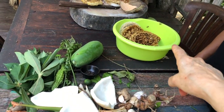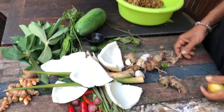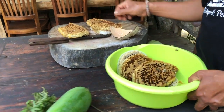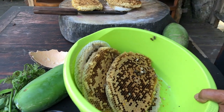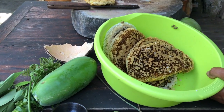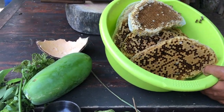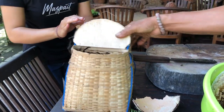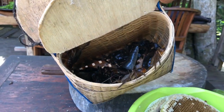And after that, we make the basic spices of the Balinese food. And then we continue with what kind of meat or things we get from nature. We have the bees, and today we will be cooking the bee. And then also we put the crab in the morning. We have crab, shrimp. This is the basic food today from the wild.